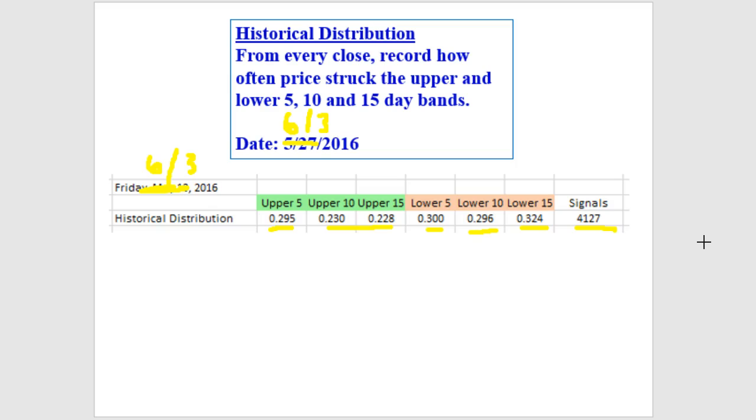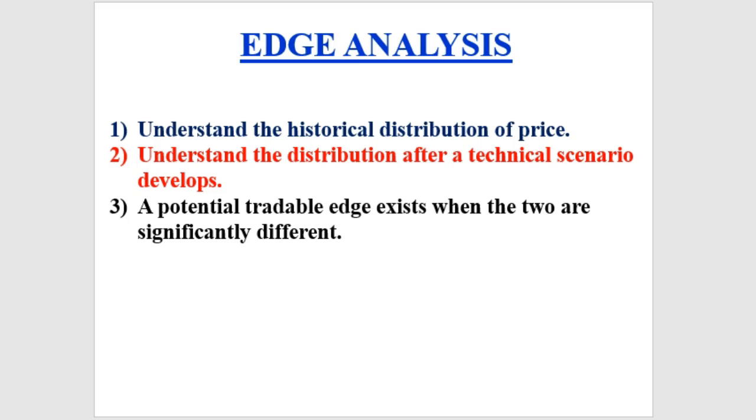Now look, if we can take a market condition or a technical analysis trigger, you would think then that price after that happens will be different than what you see in front of you, right? After all, if there's a great technical analysis tool out there that's very good at predicting bullish behavior, you would expect to see the upper band hit more often and the lower band hit less often, right? So that's what we're going to do, is we're going to now look at our particular Friday's current condition and see what the distribution was.